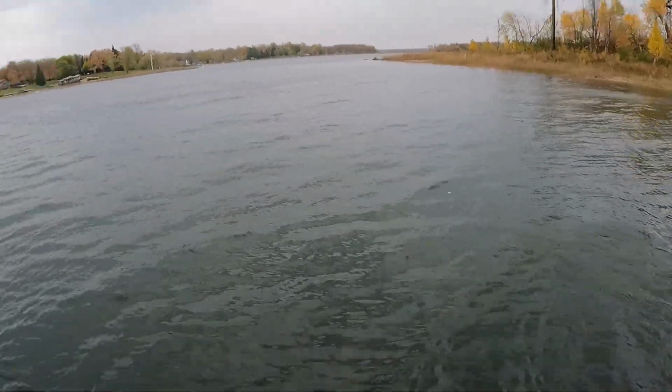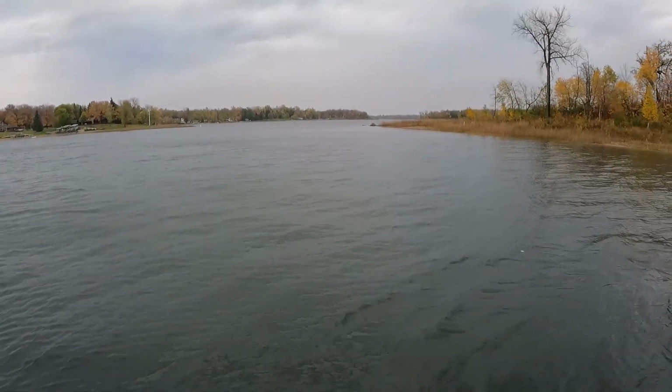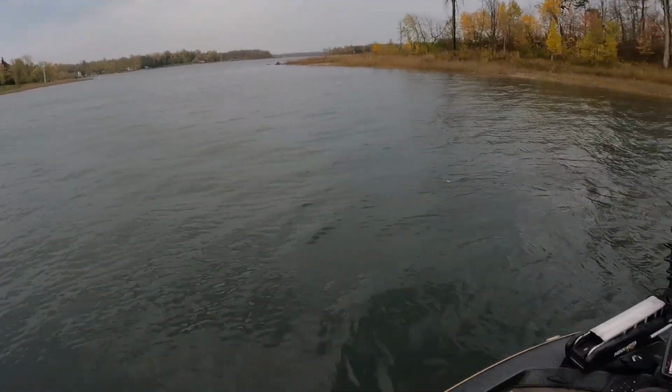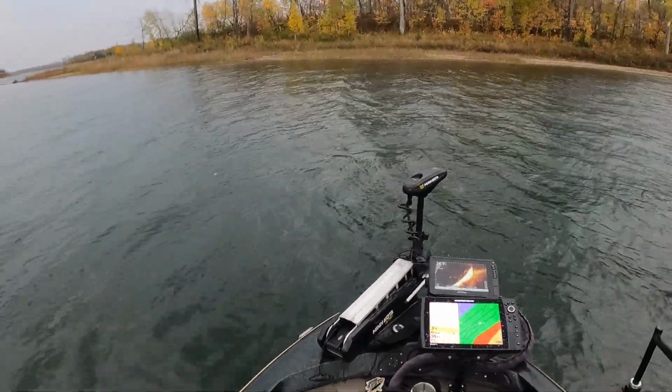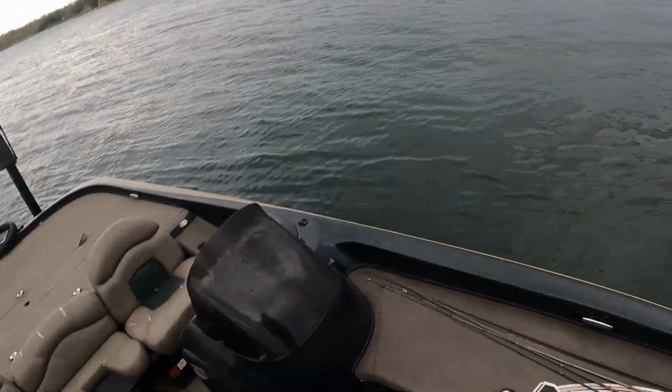Well, we're a little bit out of the wind. Not by a ton, but a little bit. We'll see how this works here. Rain has stopped for now. So let's see what we can make out of this.